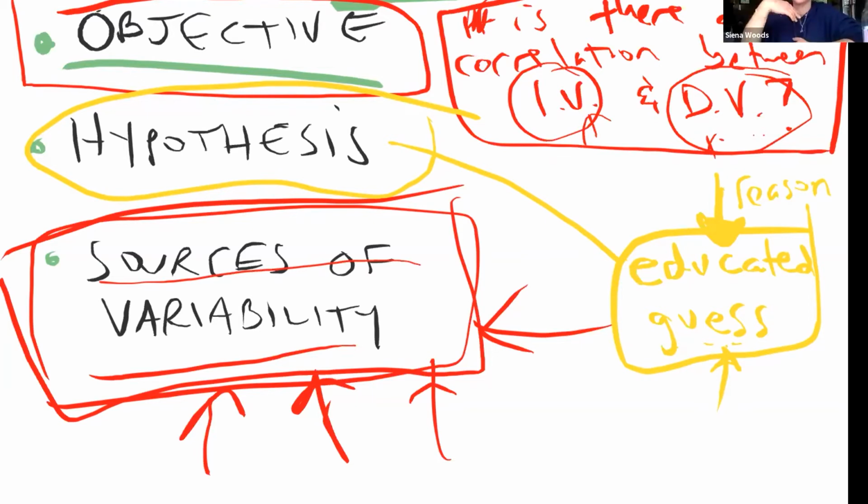It could be someone that weighs more will have more muscle mass and therefore be able to generate more force against gravity and jump higher. Or people who weigh more are going to have to fight gravity more and are likely to not jump as high, so they'll have lower jumps. There'll be an inverse correlation. Either of those would be a fine and correct hypothesis because it has a prediction about the relationship between the variables and it's got a reason that is reasonable.